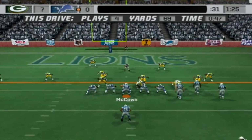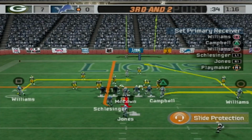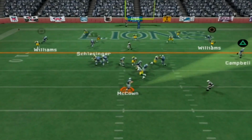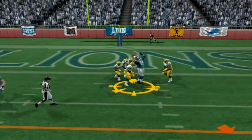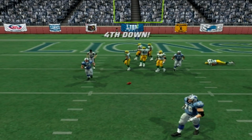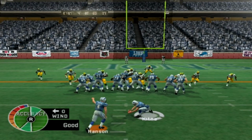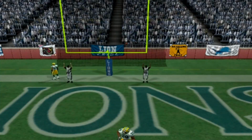So now it's going to be 2nd and about 2. Here's a handoff to Jones, and he runs right into a defender. He's actually doing a better job of running this week than he did last week, but now it's going to be 3rd and 2. McCown rolls to his right, has to get rid of it, throws, and it's going to be dropped by Mike Williams. Very disappointing drop there. So now Jason Hanson, my bad, hits the field goal to make it 7-3.